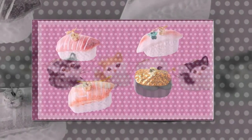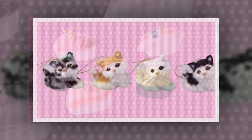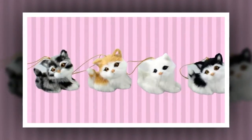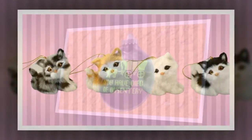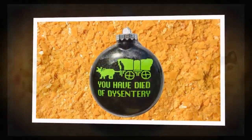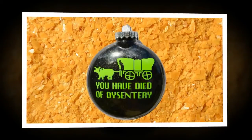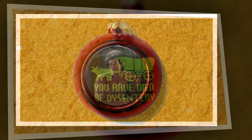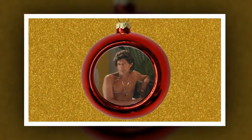An Archie McPhee blobfish blown glass ornament. Amazon. This blobby and floppy looking pink ornament celebrates one of the most sad looking creatures of the sea. Get it from Amazon for $16.51.